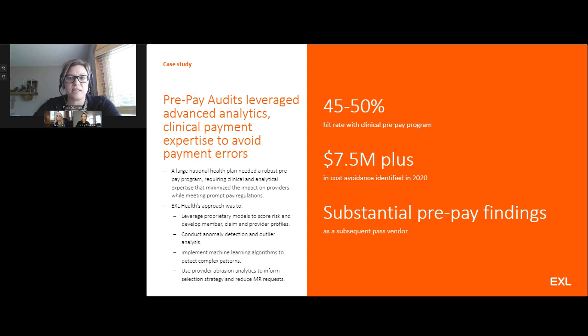There's a lot of noise in the industry around administrative burden of post-pay solutions, as well as medical record retrieval. And in this particular example, we have succeeded in both areas by performing the audit on a prepay basis, as well as increasing the hit rate to conduct a more viable review for the client.